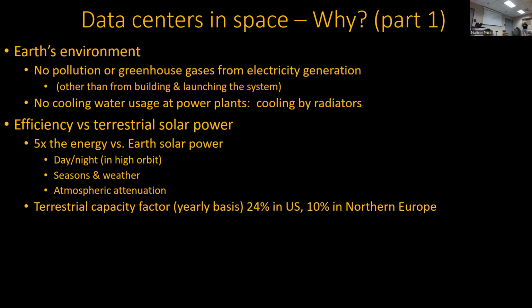That's actually pretty significant in some places. You've got big cooling towers, and there's a lot of evaporation off of cooling towers. If you're in the middle of a desert somewhere, you don't have a lot of that, so that doesn't work so well. So what do you compare it to? Well, you compare it to terrestrial solar power. Turns out it's much more efficient to do it up in space for a variety of reasons.